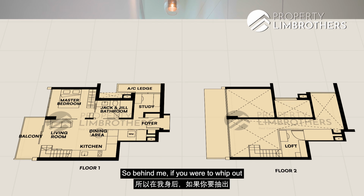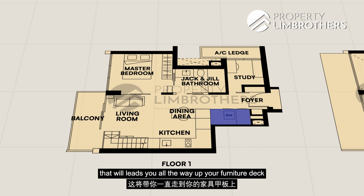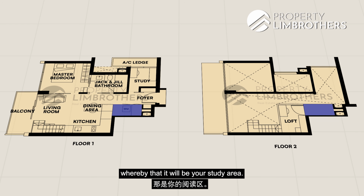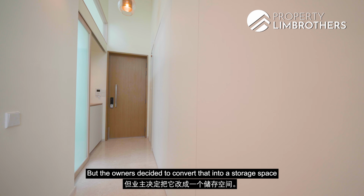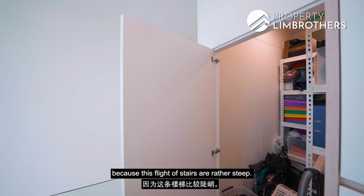Behind me, if I were to whip out the original floor plan right here, this would actually be the staircase that will lead you all the way up to your furniture deck, whereby it will be your study area, but the owners decided to convert that into a storage space because this flight of steps is rather steep.